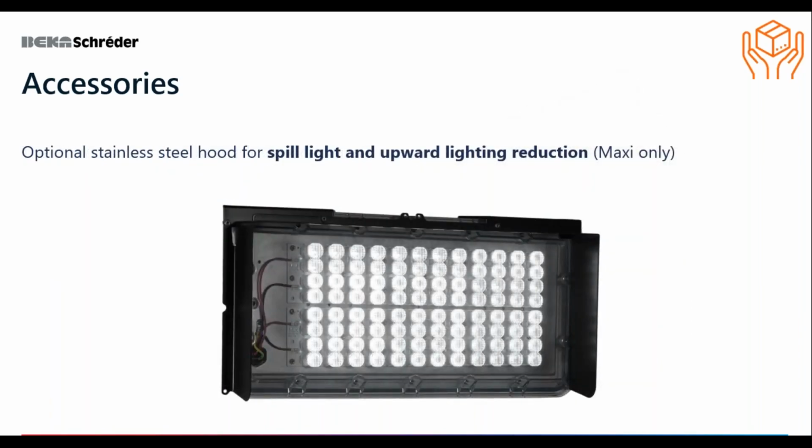Let's move on. Another very important part that has come, especially with regards to sport lighting applications, is spill light. And because this is in a lot of these recreational sport high schools that are in residential areas, we really need to make sure that we control the light as best as possible. So in some cases, just to avoid any backlight, spill light, upward light, or any light pollution, we do have steel hoods available. Some people may refer to it as barn doors, but we do have this accessory and option available.